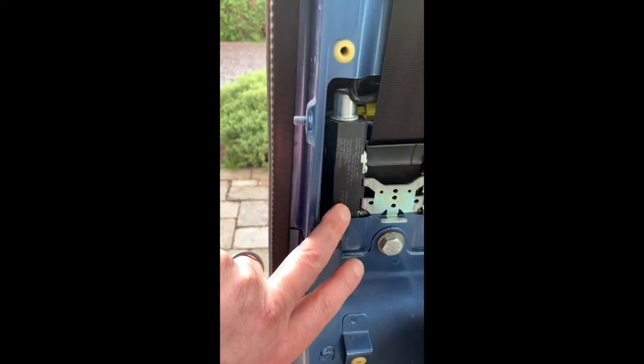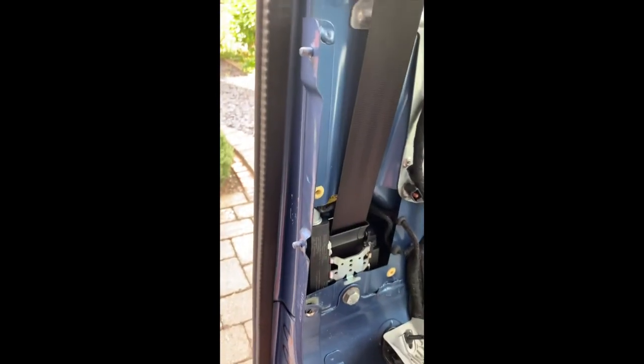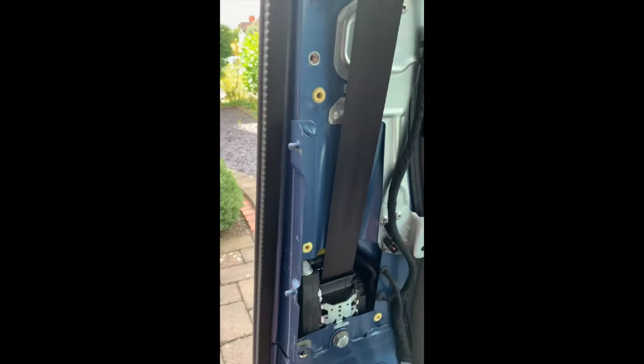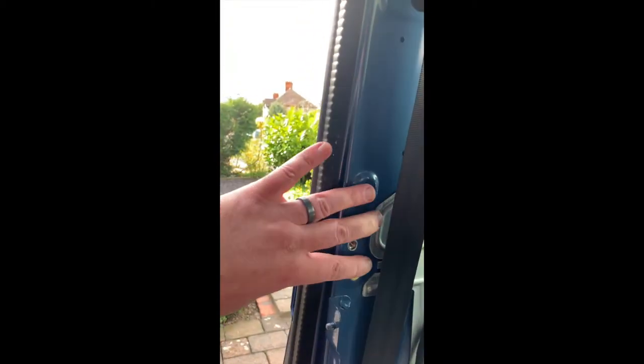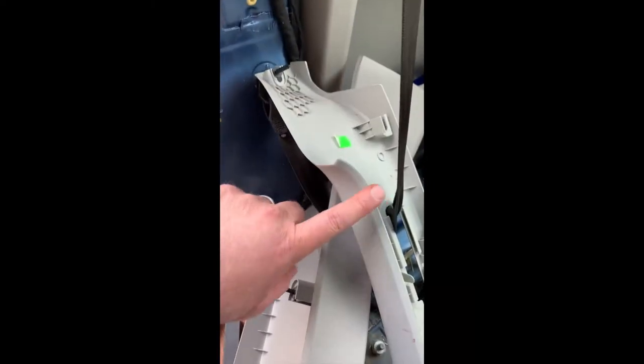Always be cautious not to go through too far, because we don't know what we're drilling into, so be very careful when you're drilling through there. But I think that just makes a little bit of a tidier job at the end of the day. That means that when I fit my carpet in, which has already come, I can then carpet nicely around this edge here, and then put these bits back on, and it'll look rather super.